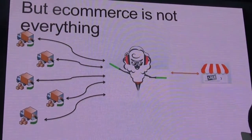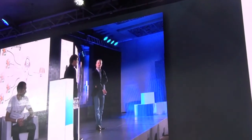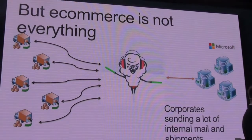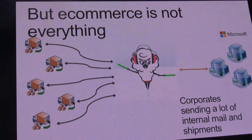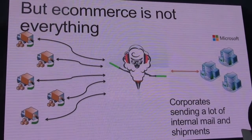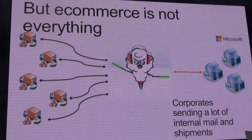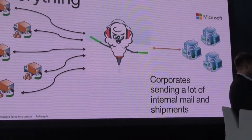Right, but once we got our solution ready, we actually discovered that there are lots of other senders that could use this solution to improve their operations. And one of them is obviously the corporate companies that send a lot of internal and external mail. So we can give them a single tool to monitor, track, and send all those shipments. So they don't have to install different software and train people for all of those different carrier providers.